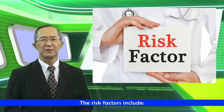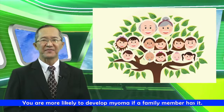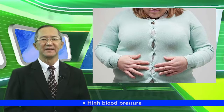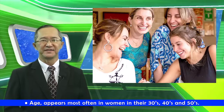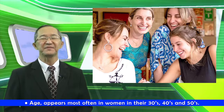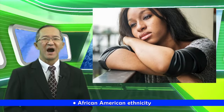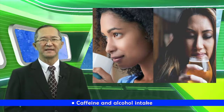The risk factors include family history. You are more likely to develop myoma if a family member has it. Early onset of menstruation, high weight or obesity, high blood pressure, no history of giving birth. Age: appears most often in women in their 30s, 40s, and 50s. Diet high in red meat, vitamin D deficiency. Stress, African American ethnicity, caffeine and alcohol intake.